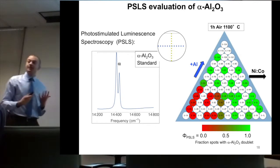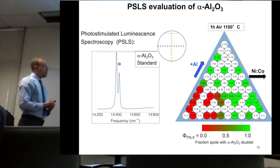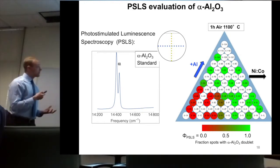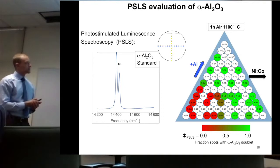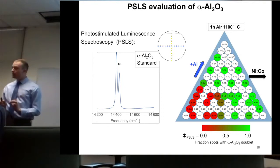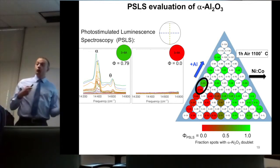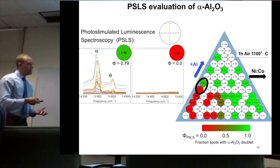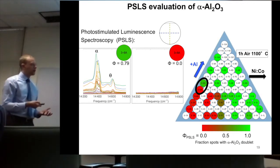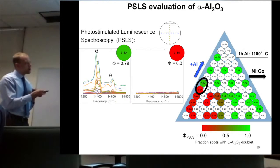So to quickly analyze all of these different samples that we've created, we've employed a non-destructive technique called photostimulated luminescence spectroscopy, or PSLS. In PSLS, we shine a laser at the surface of our sample and look for the presence of a characteristic alpha alumina doublet at about 14400 wave number. We can then take a series of measurements across the oxidized surface of our button and look for how many of those measurements exhibit the characteristic alpha alumina doublet. So for example, in this button 36A, we found that 79% of the measurements exhibit the characteristic alpha alumina doublet, so we'll color it green, whereas this button 35A has none of the measurements exhibiting alpha alumina, so we'll color it red. And in this manner, we can observe transitions as we move across our combinatorial library towards more strongly alumina forming regions at higher aluminum contents and greater nickel cobalt ratios.